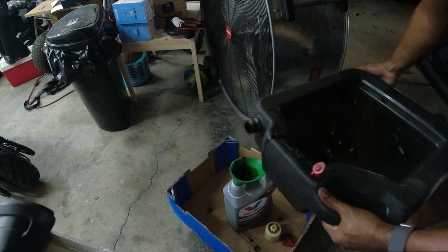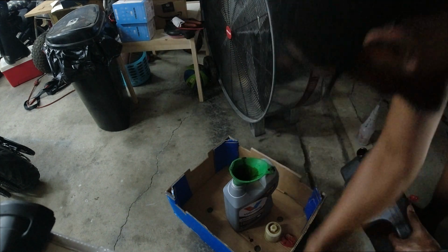Alright, and to the recycling center, that oil will go. So this is all the oil that I have to be recycled. 1, 2, 3, 4, 5, 6 containers, and this is transmission fluid. So now it's time to roll the car off the ramps and into its parking spot.